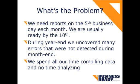Some other common ones: our month end consists of just compiling data, and we never really get to analyze the numbers because the data is finally produced so well after month end that by the time we finish it, we're ready to take a deep breath and start with the next month-end close. So we never really get any benefit from that month-end close process. So again, hopefully we're going to hit some of those today.